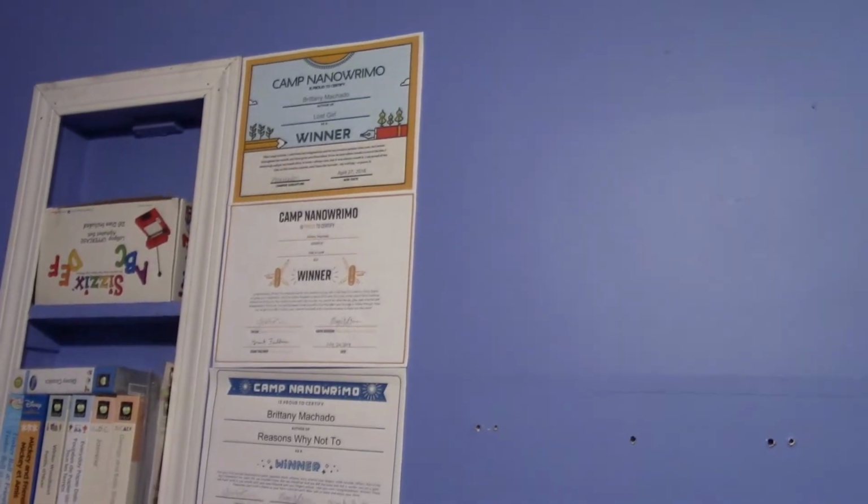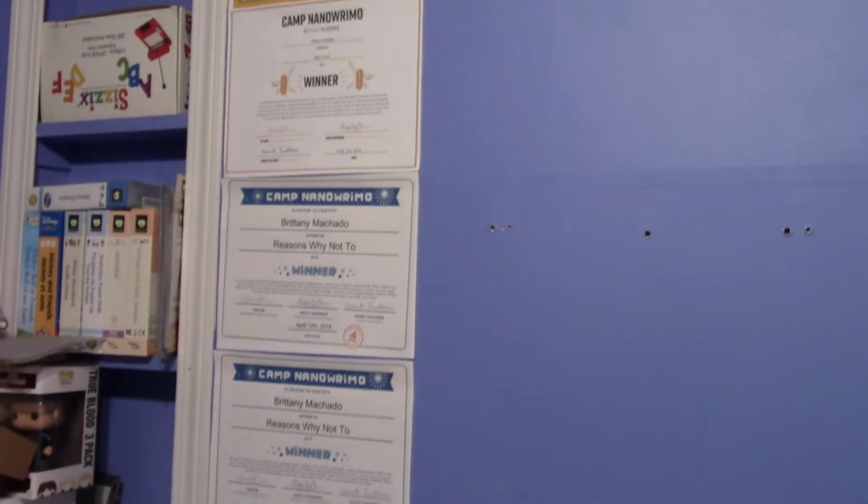But I did just go into the scrapbook room and I was rearranging the NaNoWriMo certificates on the wall. So I have all of my Camp NaNoWriMo certificates on one side and my NaNoWriMo certificates on the other, and I'm thinking that's how I'm going to do it from now on. I used to have them just in order of date, but I think I like this better, actually separating them, so they're now on either side of the wall, and I'm going to go ahead and slowly start putting things actually on the wall. I have a plan for what I want to do.